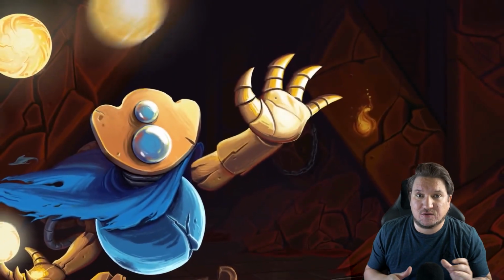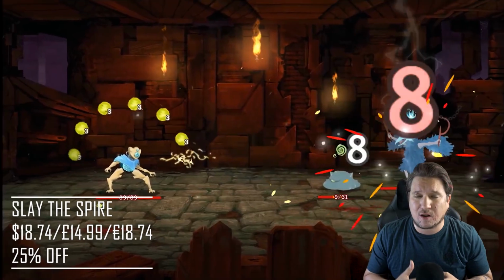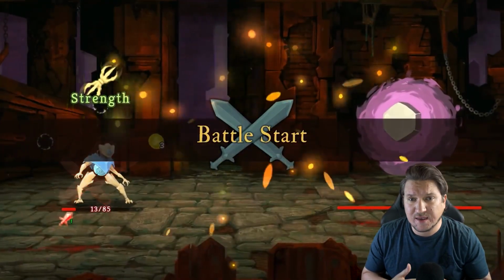Okay, so my top pick of the week, that's Slay the Spire. I've talked about it before. I'm sure I'll be talking about it for a long time to come. This is a piece of genius combining card deck building with roguelike elements. It works like this.